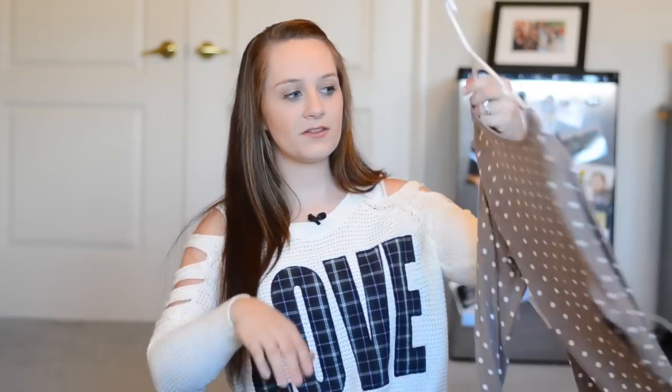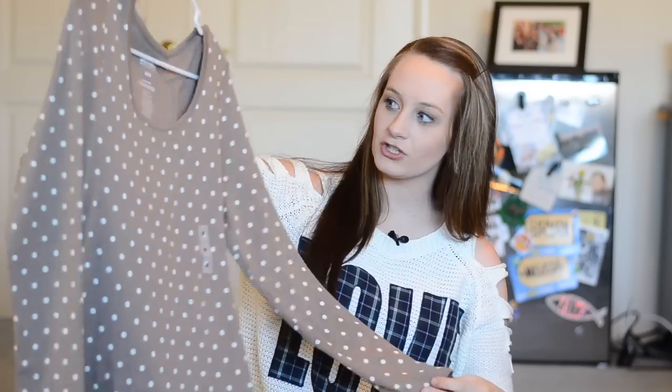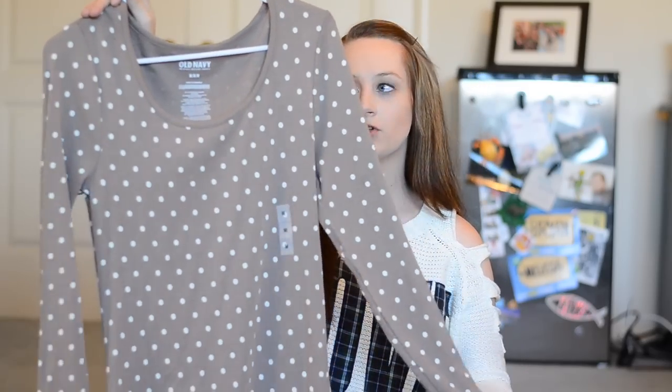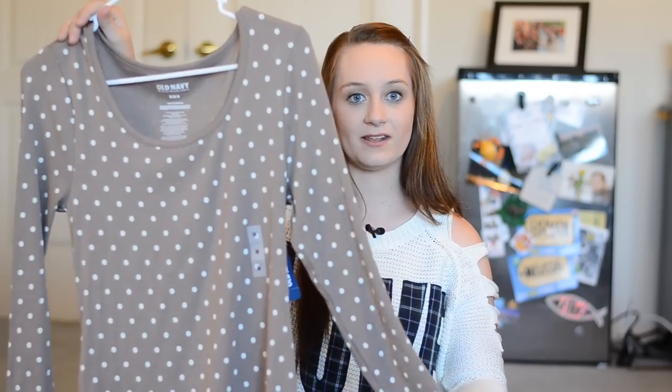So this one I got at Forever 21, and it was on sale for buy one get one free, so I got another sweater that was free when I bought this one. All right, so another shirt I got at Old Navy is this polka dot long sleeve shirt. Again, really comfortable, basically just a nice little sweater. It's not gonna be super warm, but it is really soft.